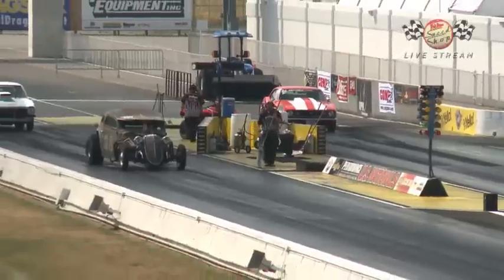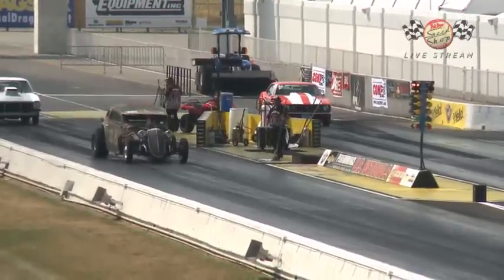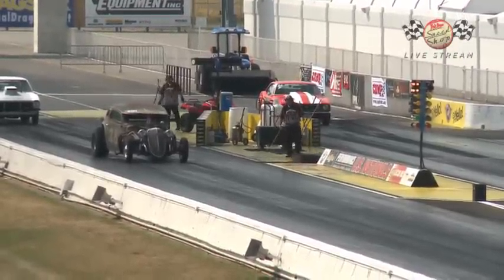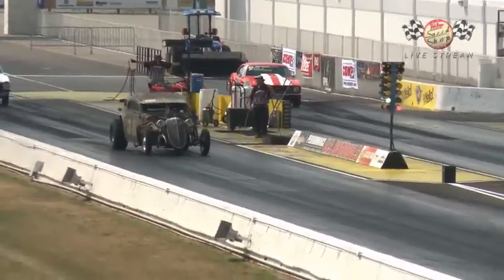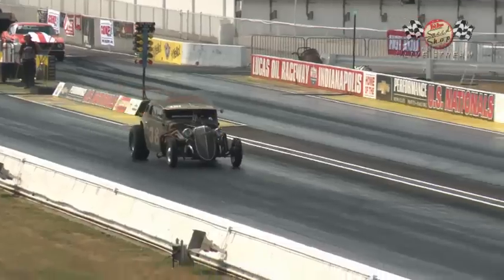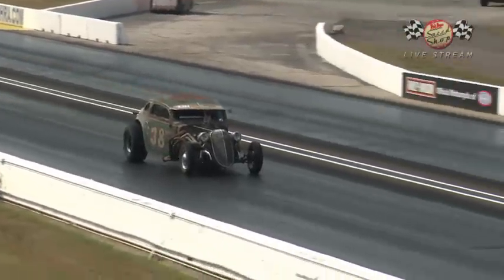Car down the racetrack. Believe it or not, this car did not make it through the test session last year. Broke an axle, and the driver was unable to get one that would work for his application, but he's back this year. It's great to see. Hammers the throttle.